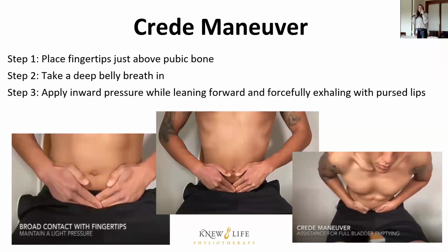This is another strategy that's been shown in the research called the Crede Maneuver. It's essentially the same thing. You find your pubic bone, which is the hard bone down below, and then you go into soft tissue, and that's essentially where your neobladder is located. Then you would take that deep breath in. It always starts with the breath, and then you exhale and push. And that again helps get the contents of the neobladder out.